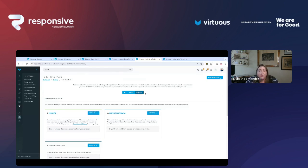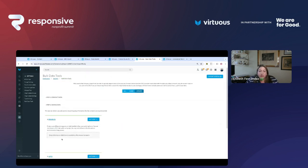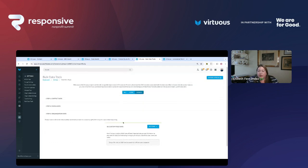So really important to look at that update function here and see all the options that you have when it comes to updating, including contacts, gifts information, and then some organizational data as well, like custom field data. So again, you don't necessarily have to go in one by one to do all these changes, review all these records to make sure it's clean. The system can do a lot of that for you through our bulk data tools.